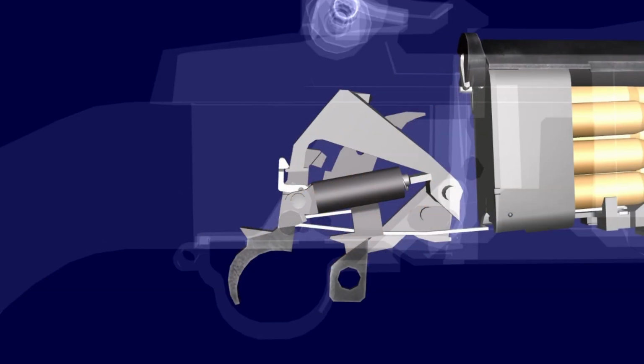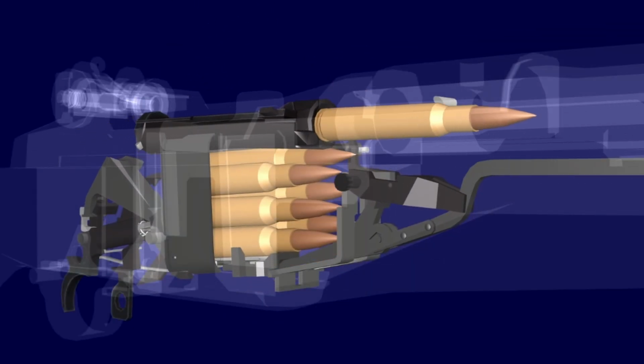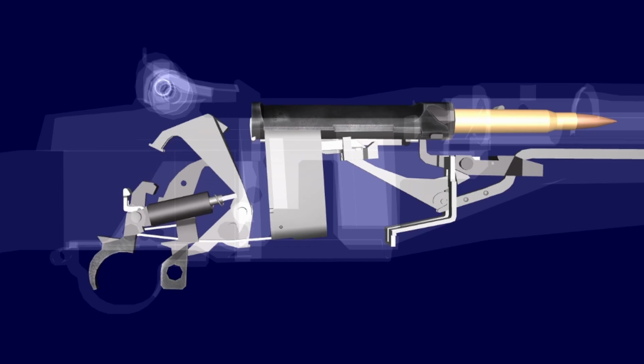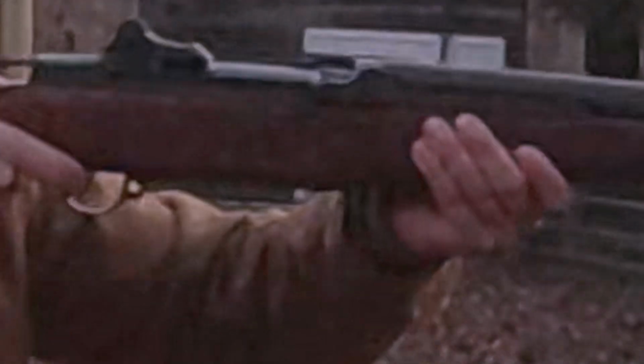The sear releases the hammer as it's caught by the trigger to reset it, ready to start the process all over again. As a bonus, the follower rod slowly pushes closer and closer against the op rod catch as rounds are fired and extracted, moving it in a fulcrum until its arm disengages the clip latch, launching the M-block clip via the clip ejector to make its iconic sound.